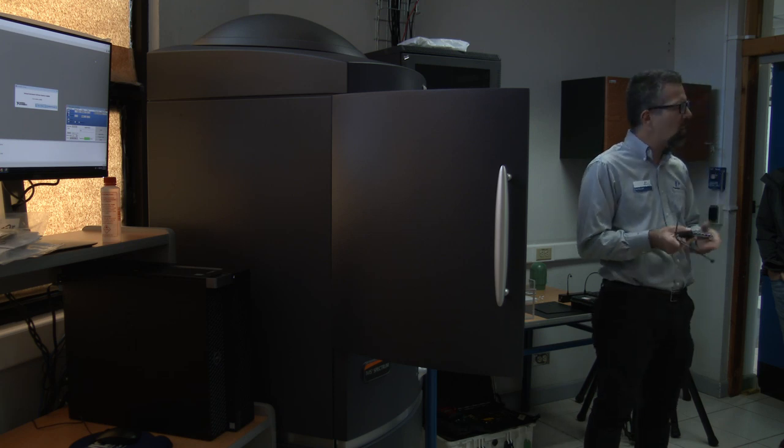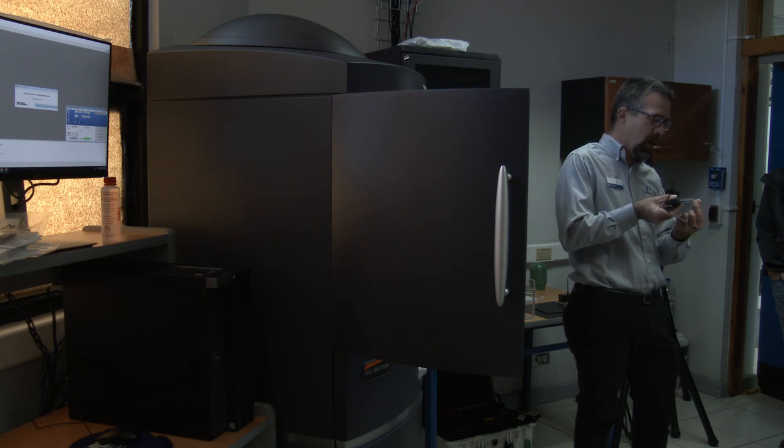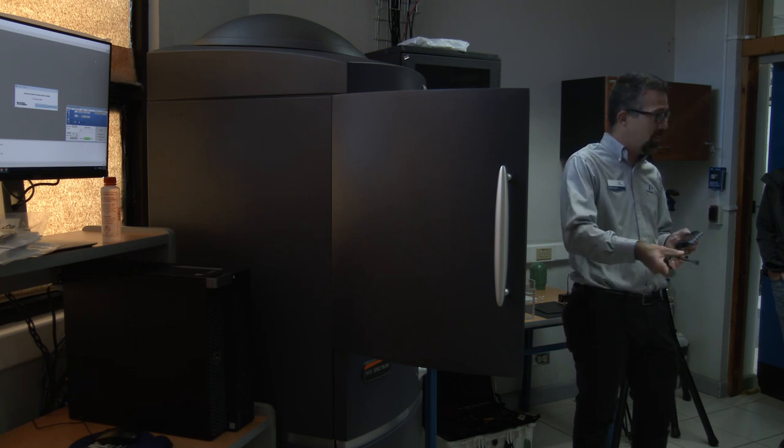Now, isoflurane is a little bit heavier than air. It's 1.5 times what air weighs. So it's actually going to drift down, and then these are the vacuums, and it's going to get educted out.